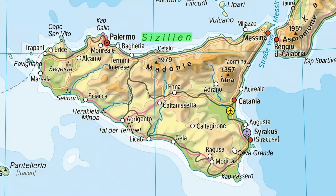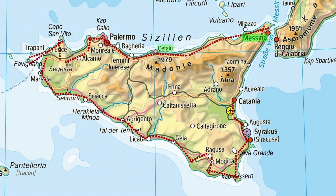We want to cycle around Sicily and start in Catania. Visit the Cava Grande, continue via Ragusa, then Agrigento and Trapani. We are on Favignana for 2 days and take a detour to Capo San Vito. From there, we continue via Palermo and Cefalu to Messina. We return via Taormina to Catania.